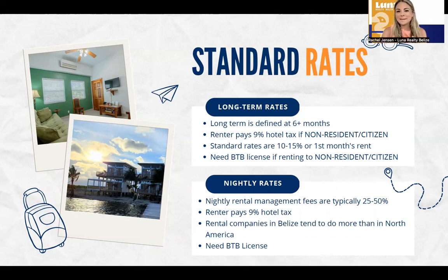There is also that midterm market, which is a little gray. It's not really long-term, but it's not really nightly. It just kind of fits somewhere in the middle. You'll have to talk to the property manager about what fees they typically set for that, because it's not quite vacation rental, but it's not quite long-term. But just for the sake of the conversation here, long-term is defined as 6 months or more.